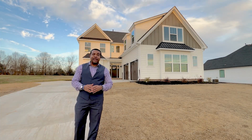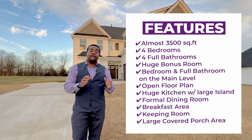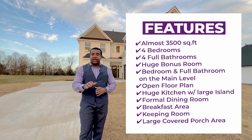Today we are going to take a look at the Marshall floor plan by SK Homes. The Marshall has almost 3,500 square feet, 4 bedrooms, 4 full bathrooms. There's a huge bonus room. There's a bedroom and a full bath on the main level, which is not the master.